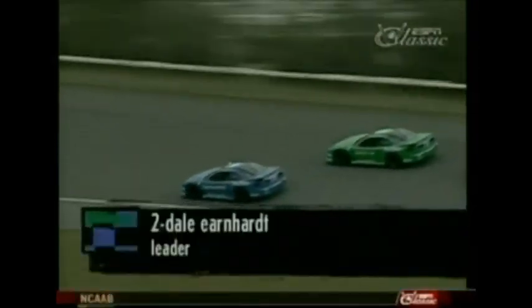Now to the waiting game. Who makes their move and where? But look at that. That's the biggest gap we've seen between first and second. Is it a ploy? I think it is. Yeah, I think Earnhardt's trying to get a run. He's lulling Unser into thinking that he's got something, and he's trying to get a run on him down the back. Look at him close right here. He gets some drafting help, and he just blows by Al Unser Jr.